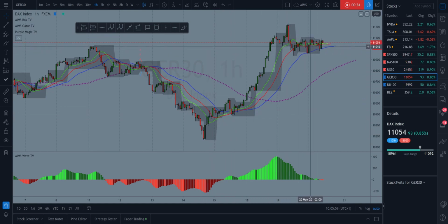Now the 4 sideways is kind of premature for now because it has still quite a distance towards purple. So suppose if it were to stay sideways the whole of today, then tomorrow it will be a very, very high probability that it will break out. But it can do that today as well.